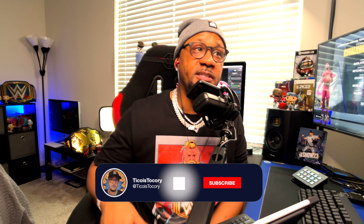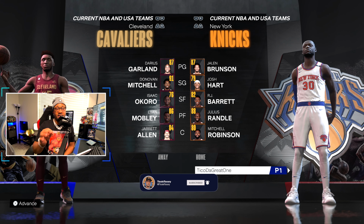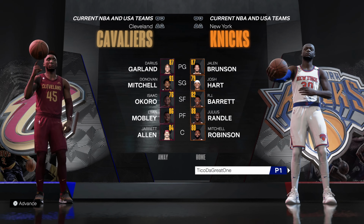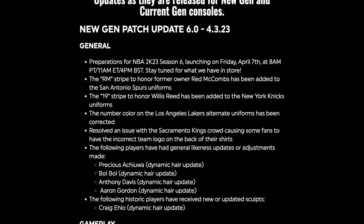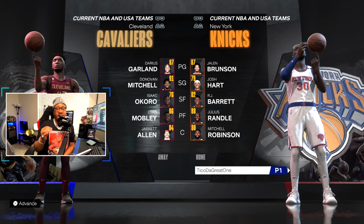The first jersey I want to go over is the New York Knicks. When we go to the Knicks, as you can see, Julius Randle has that number 19 stripe on his right shoulder, which means, as the patch notes say, the 19 stripe to honor Willis Reed has been added to the New York Knicks uniform. Willis Reed recently passed away, RIP Willis Reed. 2K added that to give you that authenticity with the stripe for your game.